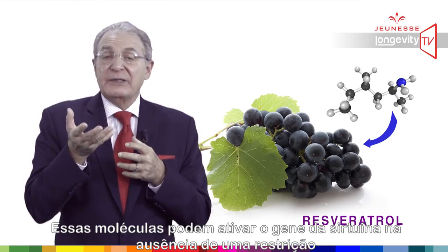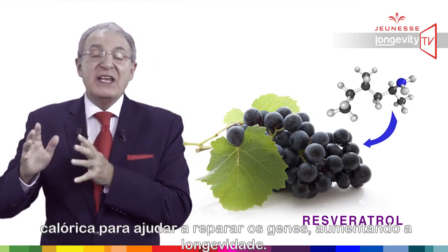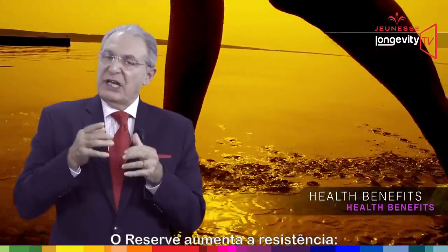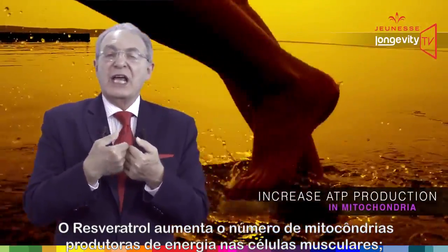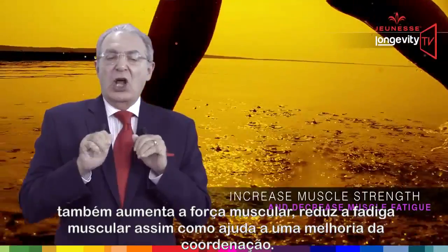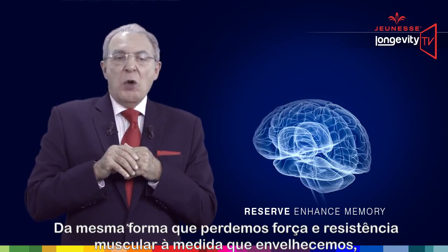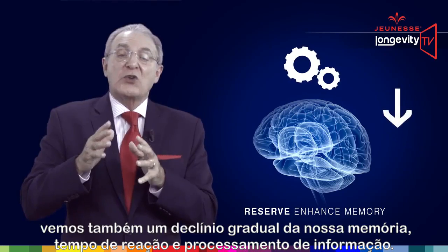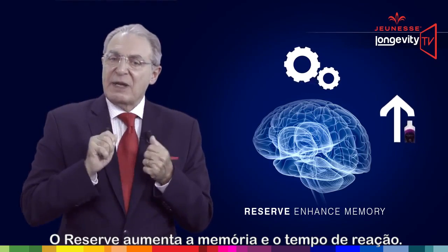Those molecules can activate the sirtuin gene in the absence of calorie restriction to help repairing genes and then increasing longevity. So what are the health benefits of Reserve? Reserve increases endurance. Reserve increases the number of energy producing mitochondria in muscle cells. It also enhances muscle strength and reduces muscle fatigue along with improved coordination. Reserve enhances memory. Much the same way that we lose strength and endurance in our muscle as we age, we also see a gradual decline in memory, reaction time, and processing of information. Reserve enhances memory and reaction time.